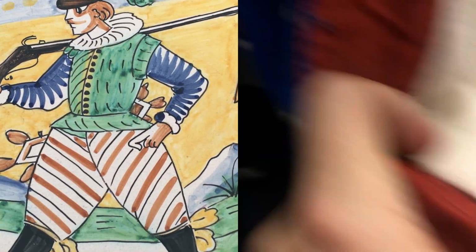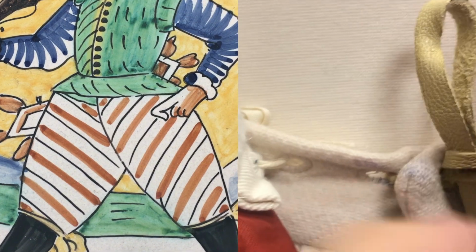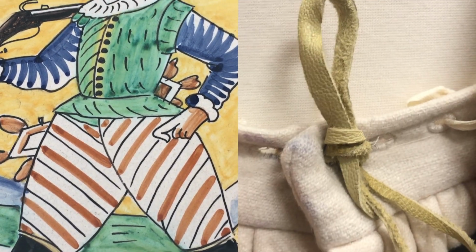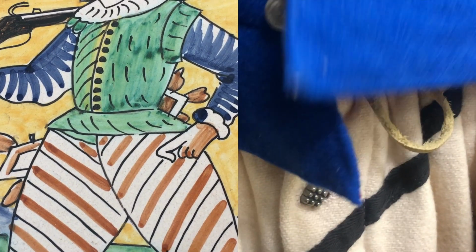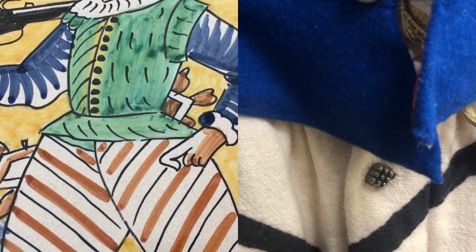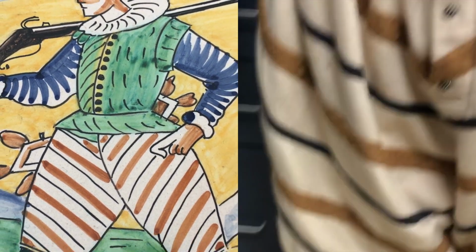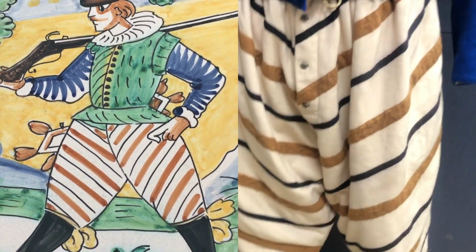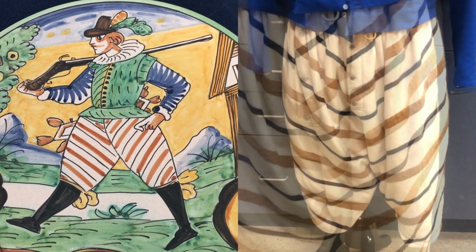going across the waistline. This lacing band corresponds to a lacing band in the waistband of the breeches. And when the doublet is tied to the breeches, it acts like a single suit, almost like an infant's onesie or a jumpsuit. So the upper garment actually acts as suspenders or support for the lower garment.